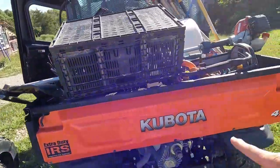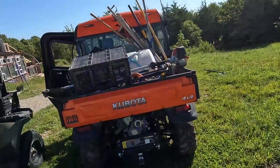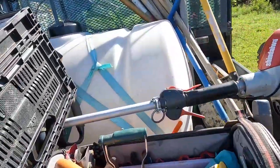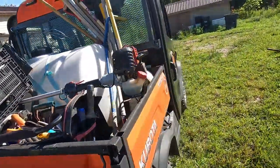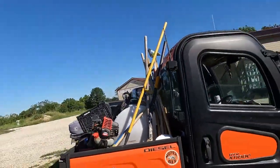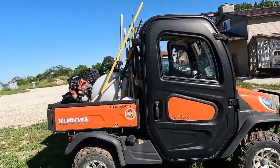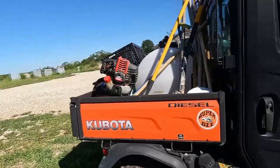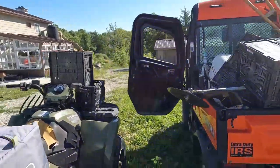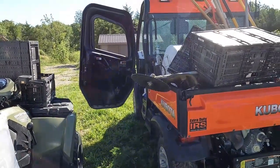Might need the weed eater. Got some more crates. Might need a different tool, so I want to grab everything I need beforehand so I don't have to come back. I got my Kubota loaded and I'm headed up to harvest. Already have the wagon up there to put everything in. So here we go.